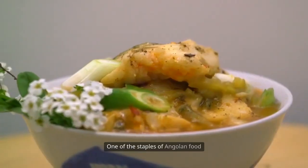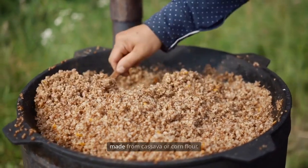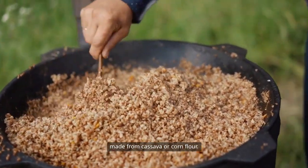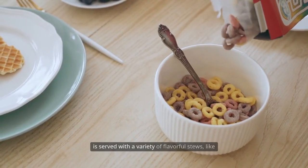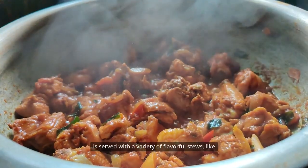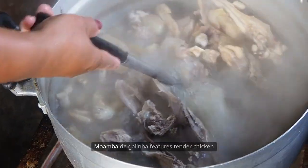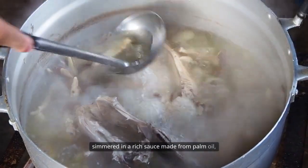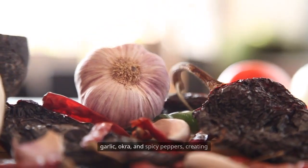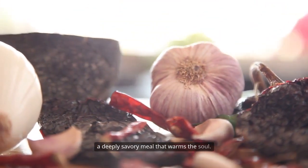One of the staples of Angolan food is funge, a smooth, dough-like porridge made from cassava or corn flour. This simple yet satisfying accompaniment is served with a variety of flavorful stews, like moamba de galinha, a beloved national dish. Moamba de galinha features tender chicken simmered in a rich sauce made from palm oil, garlic, okra, and spicy peppers, creating a deeply savory meal that warms the soul.